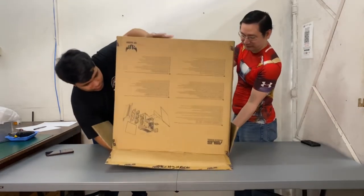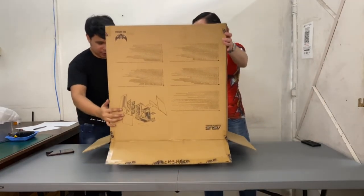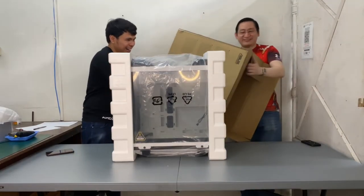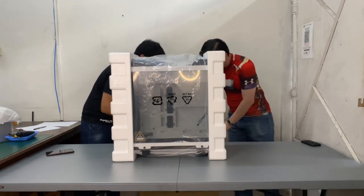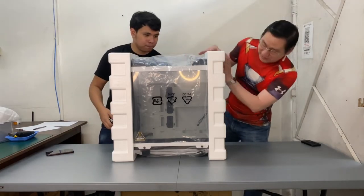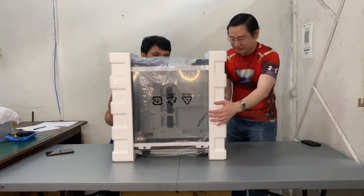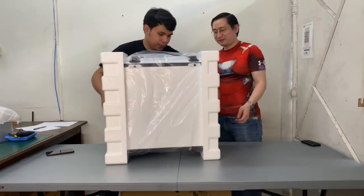1, 2, 3. Para makita natin guys. Wow. Laki. Lagay ito natin din sa... pakilahin. Yun. So white accent pa rin po yung aking case. This is the Asus GT501. There we go. Ayan na.